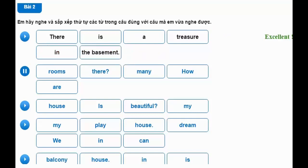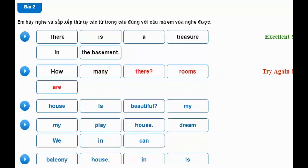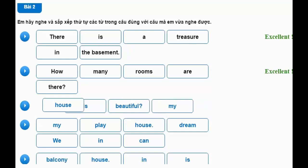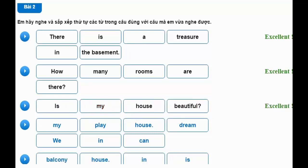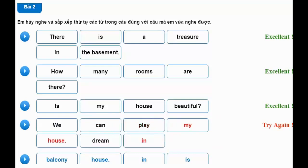How many rooms are there? Is my house beautiful? We can play in my dream house.